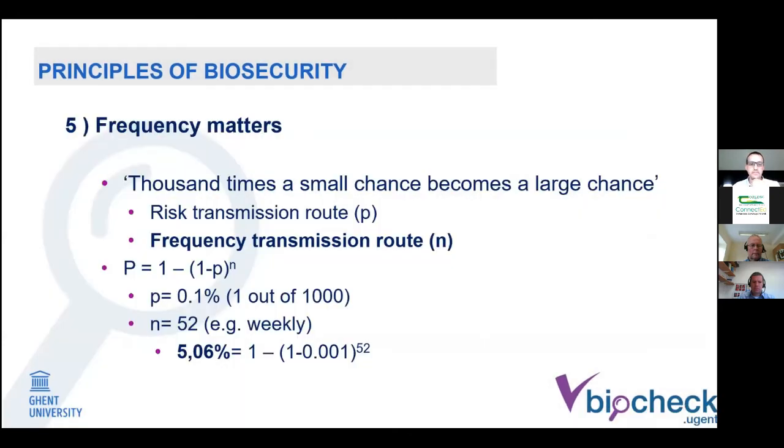Well, the answer is here. The answer is 5%. You go from a 1 out of 1,000 chance to become infected through this transport truck to a 1 out of 20 chance to become infected, which is because it's already more important. And that's simply due to this frequency of repetition. What I mentioned already before, even in important transmission routes, if you repeat them very frequently, they become important at the end.